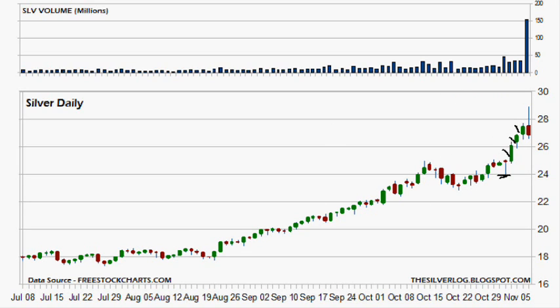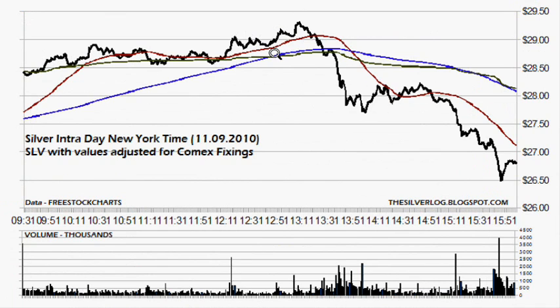Now, as far as the intraday time is concerned, the moves that we've seen today, this is a chart that you should see in a week's time frame, and it's probably not going to be long. Within the next 6 to 8 months, I'll be saying that this intraday chart will be something you should normally see on a yearly basis. But when you go from the 28 and a half handle up to 29 and a third down to 26 and a half, that's a pretty volatile session.